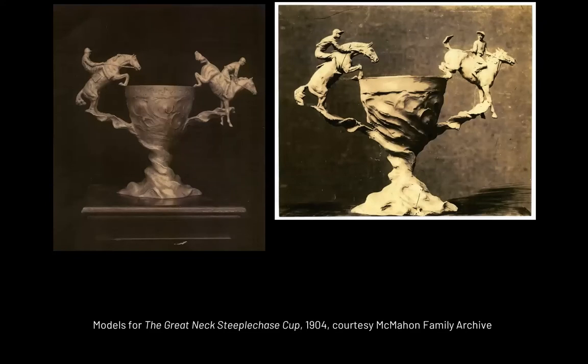Turning next to Farnham's work in the area of trophies, her first known trophy commission was in 1904 for the Great Neck Steeplechase Cup, pictured on the screen here. And it's a truly exceptional trophy in my estimation, showing real vision in its use of the jumping horses as the figured handles of the cup. And in these 2 different photographs of the maquette, you can see that she remodeled those figures. They're different in the photo on the left from the photo on the right.